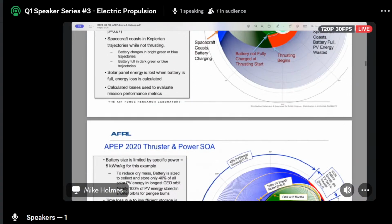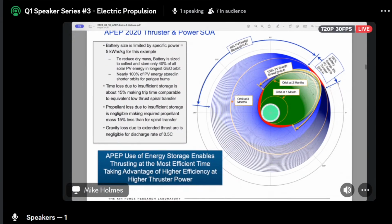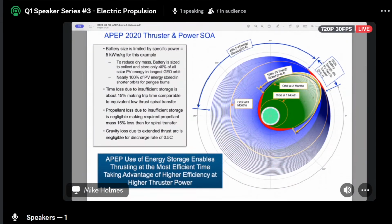So I'm going to go to the next slide where I've got a bigger battery. This one is about 40% of the PV energy that you would collect in geostationary orbit. And you can see the orbits are further apart, and the most important thing to note here is that because I've got a larger battery, I can do a higher burn rate. You're limited to how much power you can put in the thruster by how fast you can discharge a battery, and I was trying to keep that down to about 0.5 C.